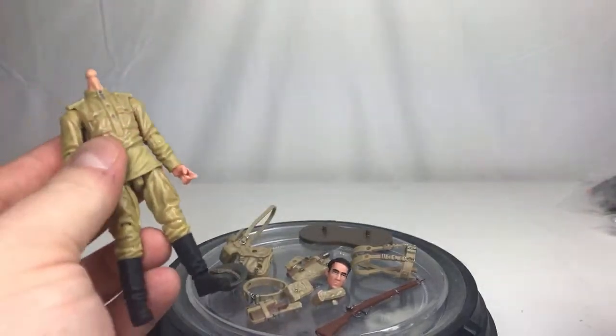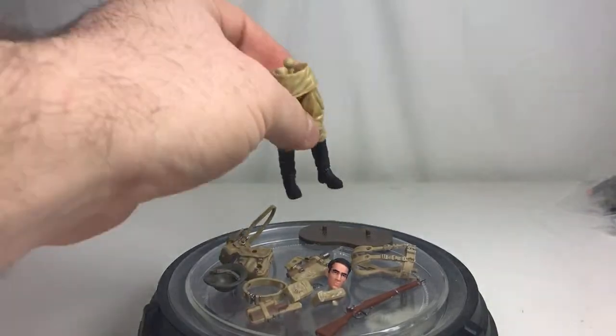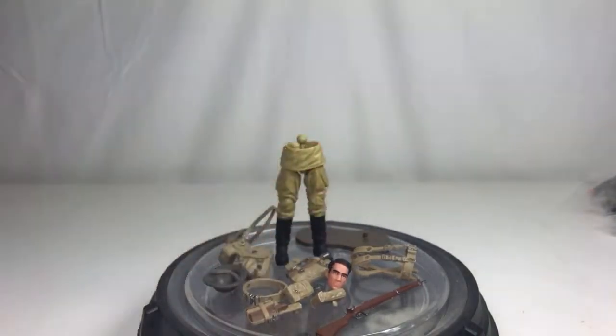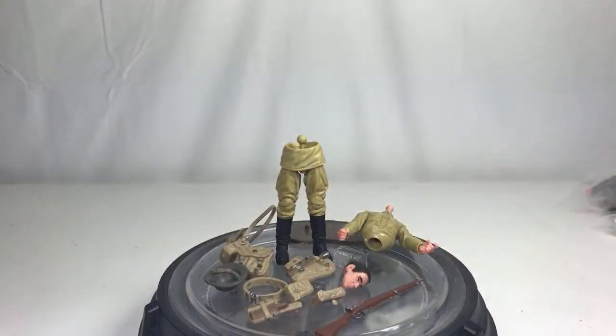But, okay, let's get our British guy here. We'll get our British ally here. Oh, it'd be cool to get a Canadian soldier as well. My Canadian neighbors up north.